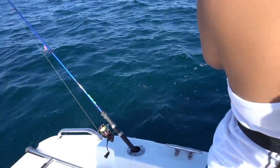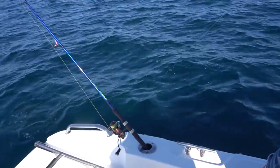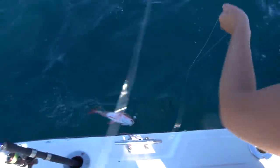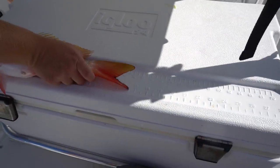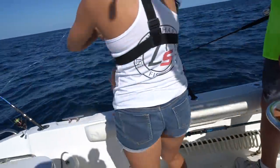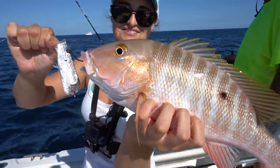Doesn't look like a blue runner. Oh, it's a mutton. It's a mutton. Yeah. Might be legal. What? Yeah, it might be legal. Nah. It's close. That's worth a measure. These guys have to be 18. He is close to 17. Not big enough to keep, but always a pretty fun fish to catch.